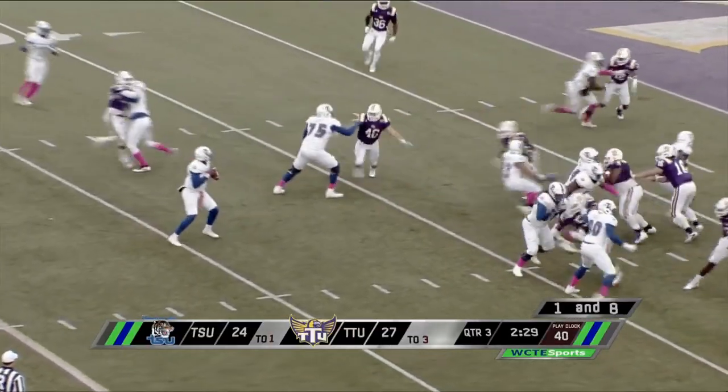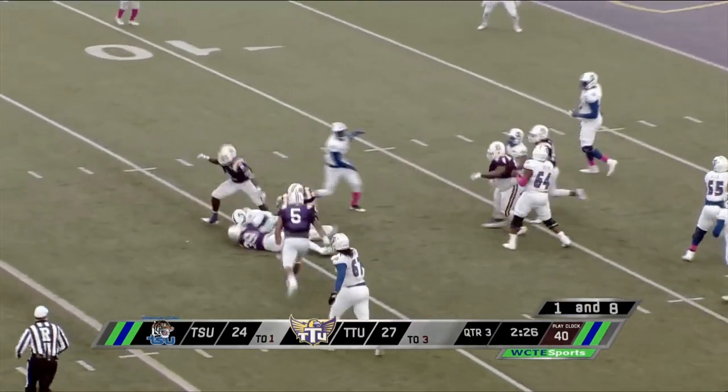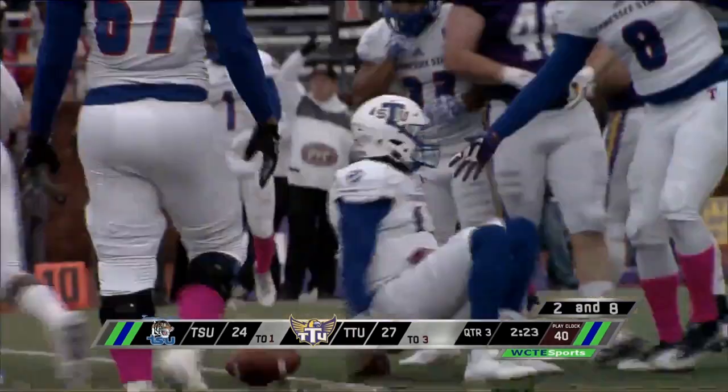He'll take a straight drop this time. Flushed out of the pocket, and he is sacked. Nice pressure. That's the third sack of the day for Tennessee Tech.